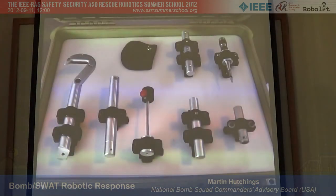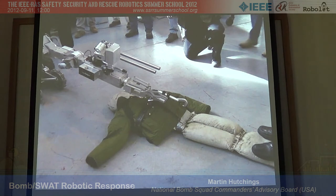That's just an example of one toolkit that one manufacturer sells. That's it on a robot where they're putting one of the cutters on there, trying to cut this belt off and then cut off the jacket to see whether, if you had a person that is down, you thought might be carrying some explosives.